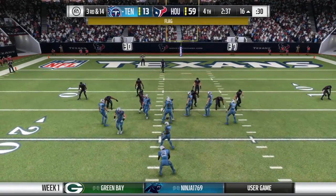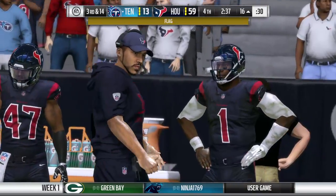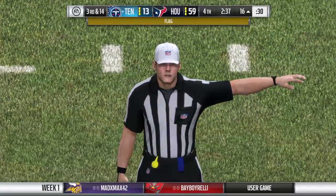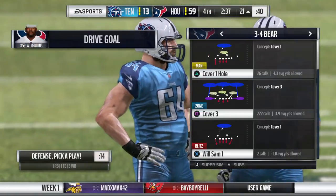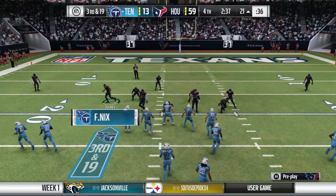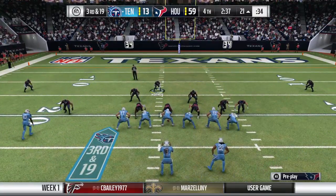Offensive line wasn't set. There's the flag, and 5 yards back they go. Quarterback has to look around and make sure that his team is ready to go. Sometimes the quarterbacks go faster than is necessary. Call that a loss of 5 yards on the play. And they're going to be staring at a 3rd and long here.